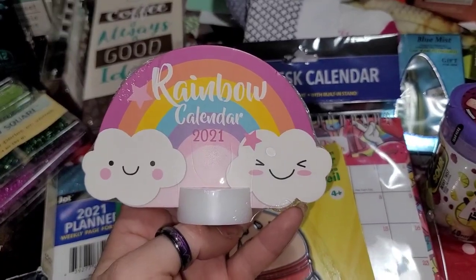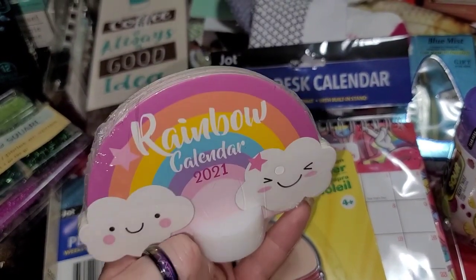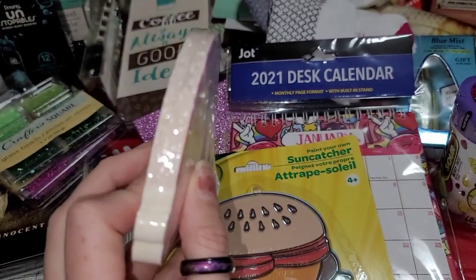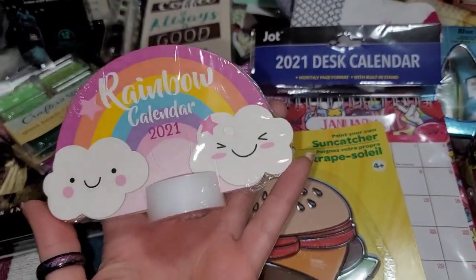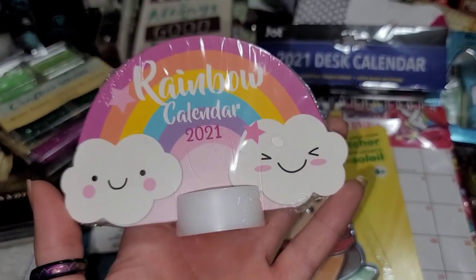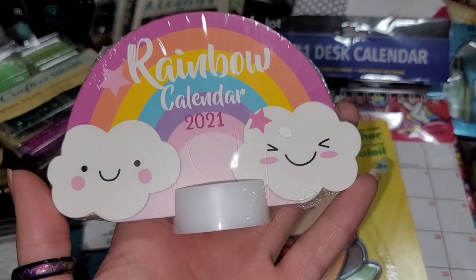All right, we also have a 2021 rainbow calendar right here. How adorable is this? It just flips up and it goes through and gives you all of the months of 2021. Again, super cute. My daughter will have this probably sitting on her dresser or in her room somewhere.